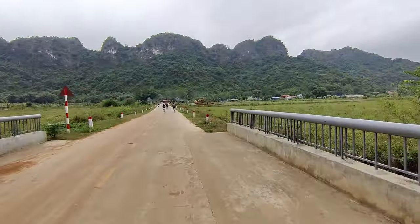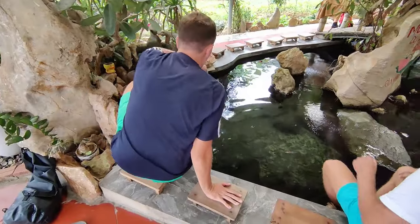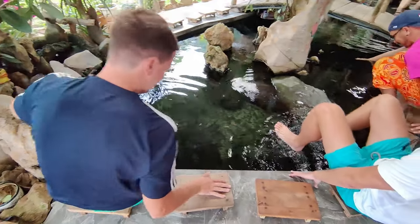Halfway point, we stopped for what the locals called a fish massage. Just like at Bima Sinkhole in Oman, the fish eat the dead skin and bacteria off your feet. It tickles at first, but your skin never feels smoother after.